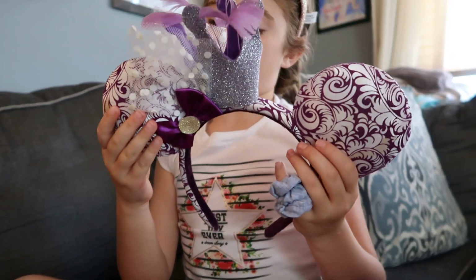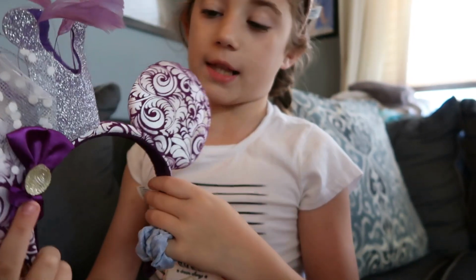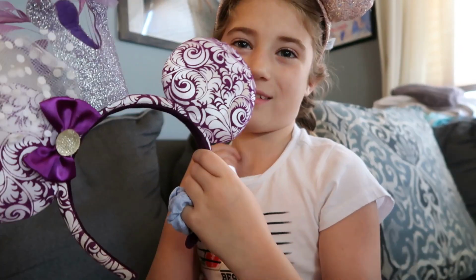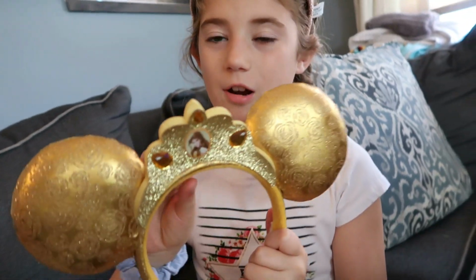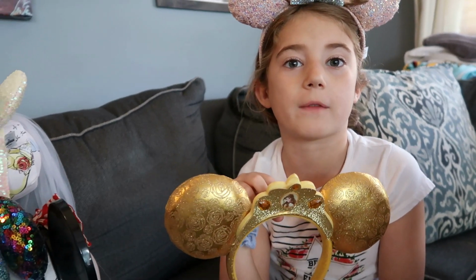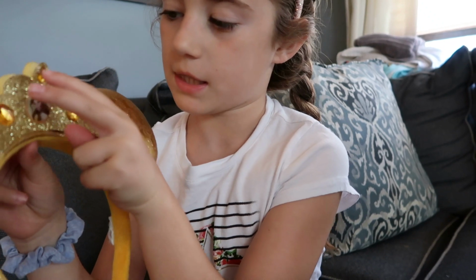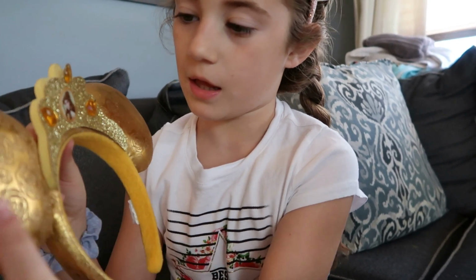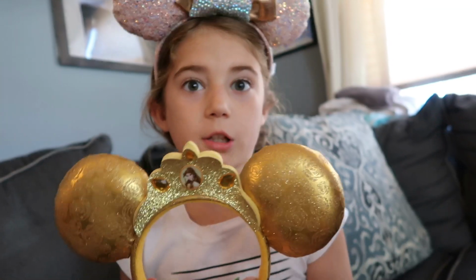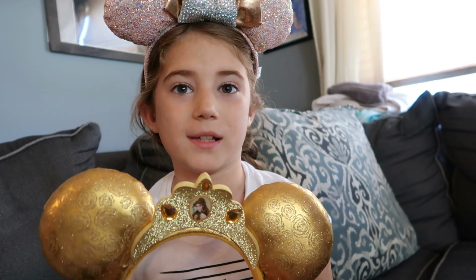So here are these purple ears. I really like the designs, and I even like the crown because it's like Queen Minnie. So here are these Belle ears I got on my first trip to the Be Our Guest restaurant. I love their breakfast. And the things I love about the ears are the gems, the glitter, and the picture of Belle. These feel squishy. And next time we eat at Be Our Guest, I wanna go in the other side of the hall where the rose is.